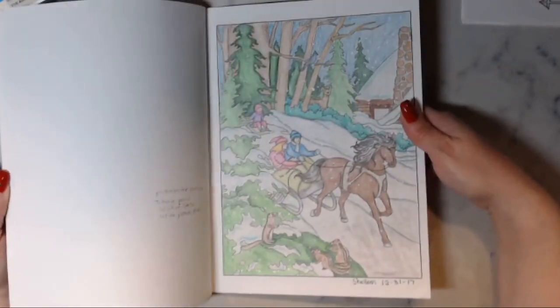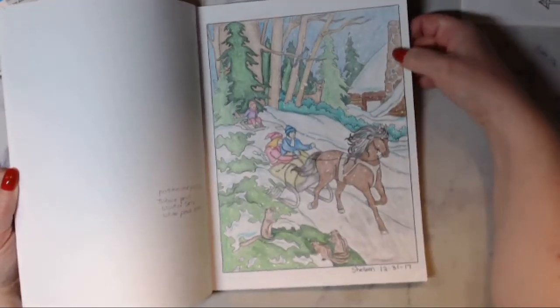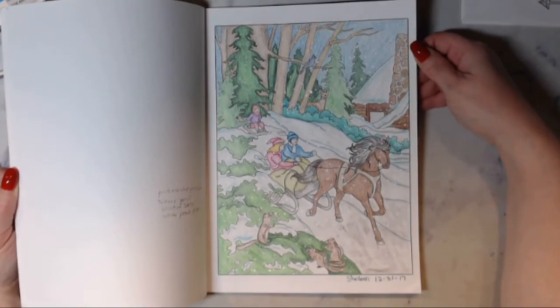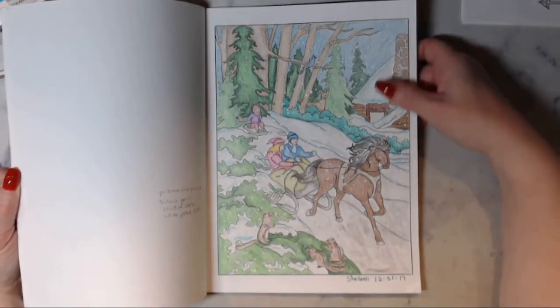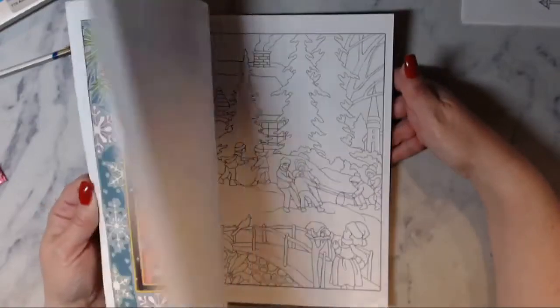I did. Prismacolor pencils, a Tritone pencil on the brick of the chimney, Wink of Stella and a white Posca pen to make it look like it's snowing. And that's it.